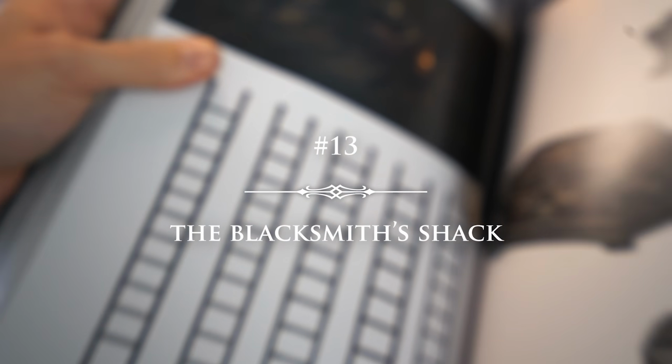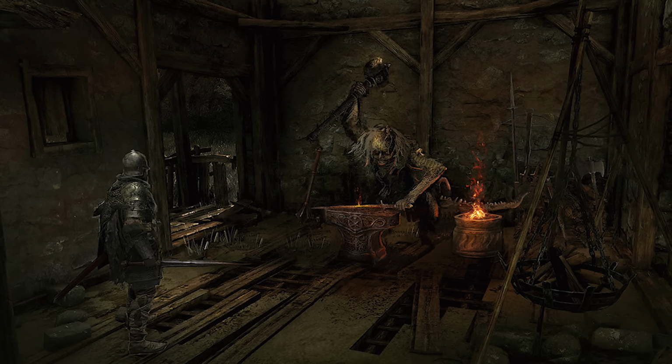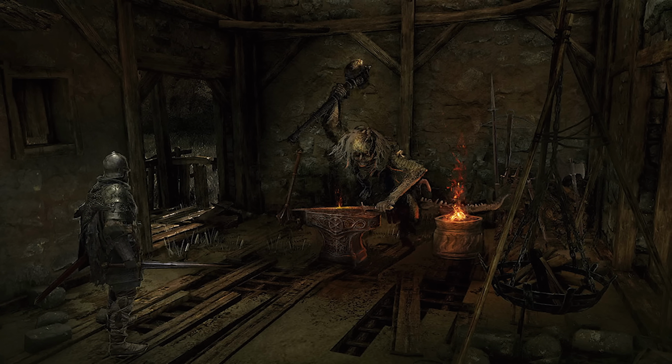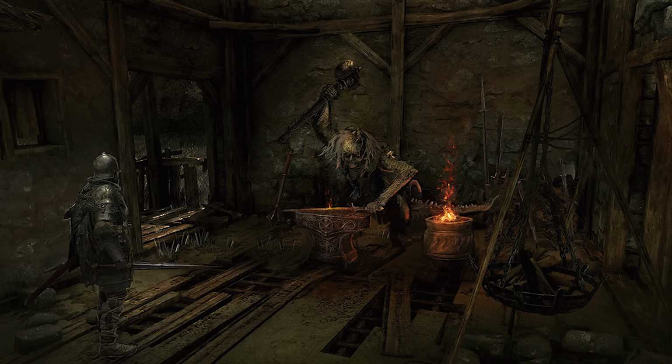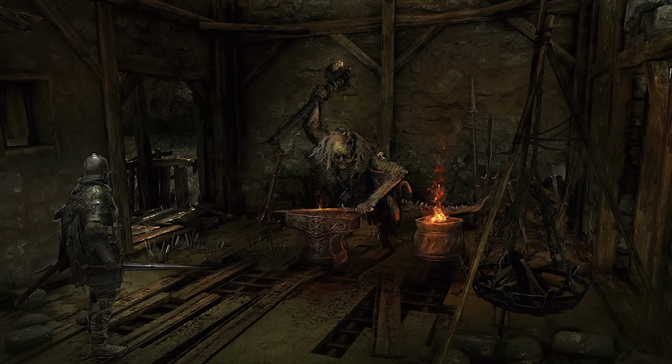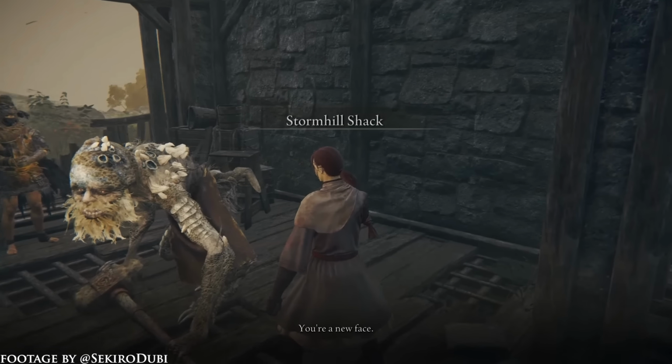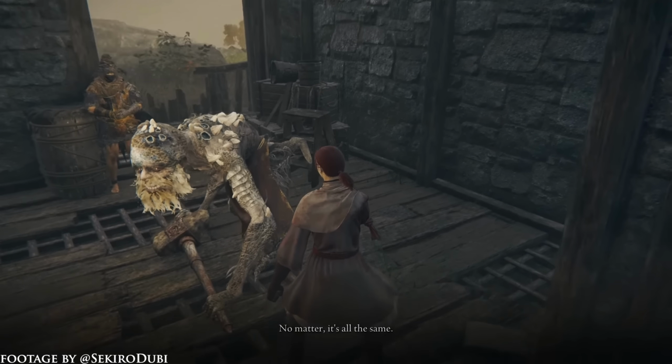And speaking of a forge, take a look at this, found on page 356 of Volume 1. It's a piece of concept art featuring Blacksmith Hugh in what is very clearly one of the abandoned shacks that we find all throughout Elden Ring. And unlike the giant pot piece of concept art, there is in-game evidence of Blacksmith Hugh appearing in this shack, and not at the Round Table Hold.